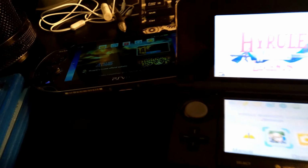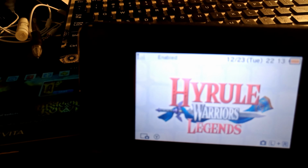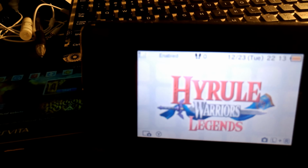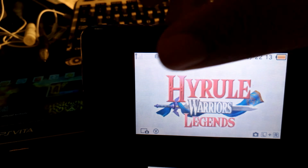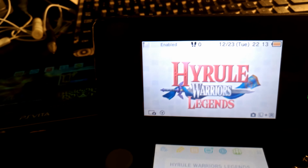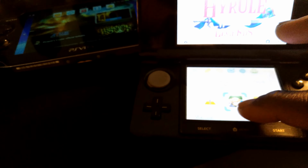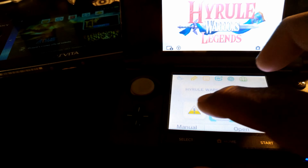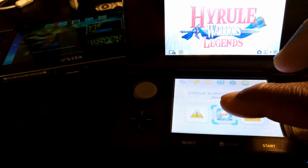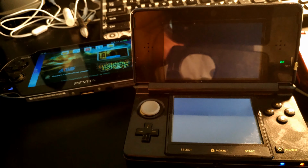Okay, as you can see right now, because it's trying to focus in. There you go, you can see internet is not enabled. Like I said, I never touched this thing until whatever. I just put in that game right there, so let's open up Hyrule Warriors. No memory card is in this thing too. I'll show you that as well.